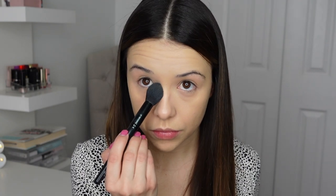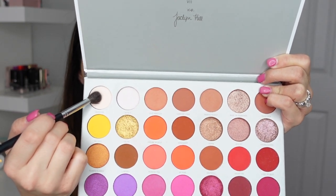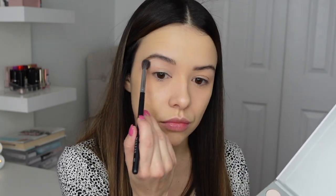So then we're just going to set all the areas we concealed with some translucent powder and then move right into the eyes. I'm starting with the first shade in the palette, which is an all matte kind of white creamy shade. And I love to put this all over the eye area when I'm working with a bright neon color. I find that it just really helps it to pop and also helps with the blendability of it.